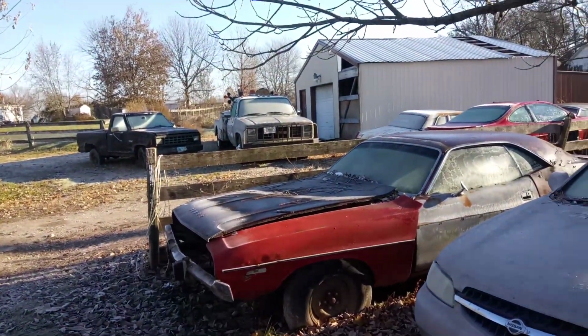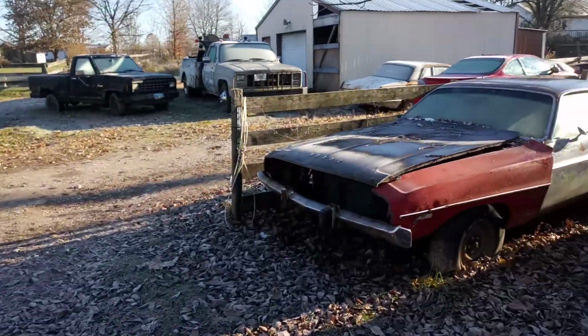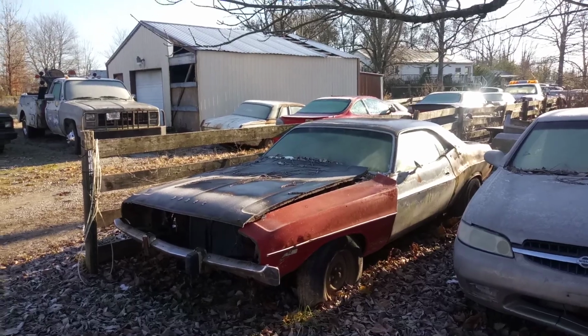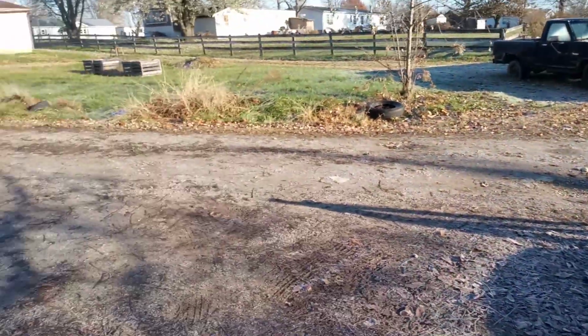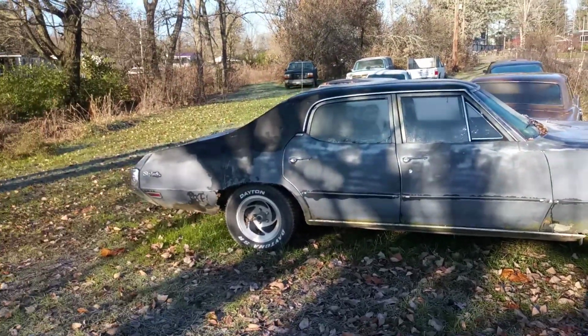Here's another one that would be a great build: a '73 Challenger with a 383 big block. That would be a great build for the SEMA show. That's the only one they had down there that was done. I'm not afraid to compete against them. I got a four-door Skylark.